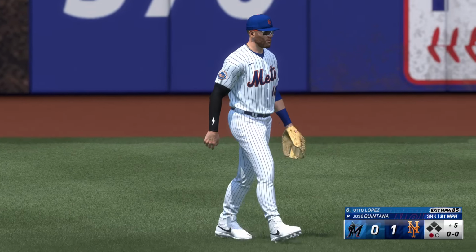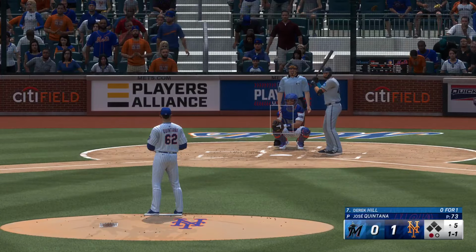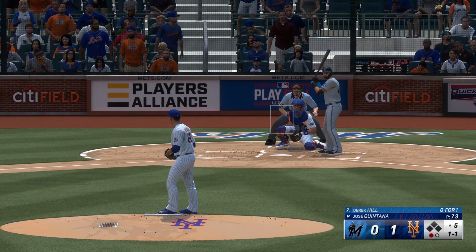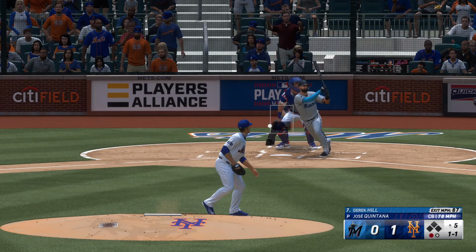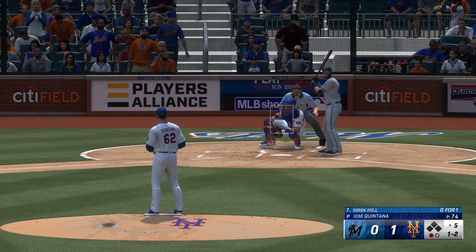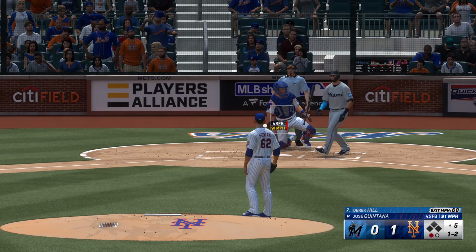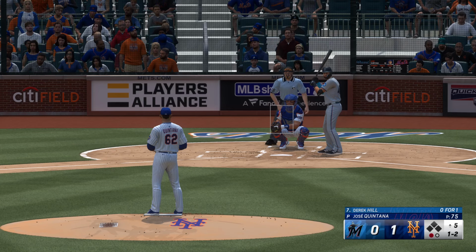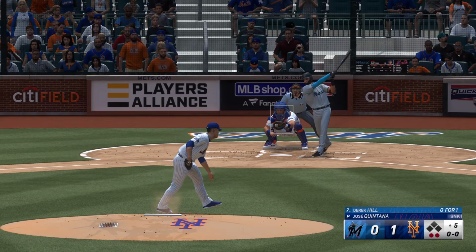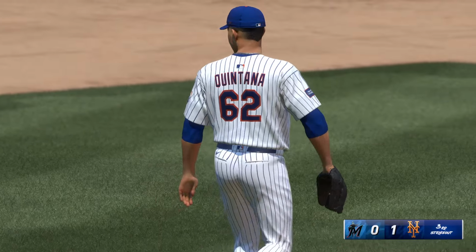Now back. The second. And up next for Miami, Derek Hill. Ball to strike, the pitch. Lifted in the air now to left side, and that's a foul ball. One down, base is empty. Gets a piece and stays alive. And a 1-2 again. And a swing and a miss. And there's two away.